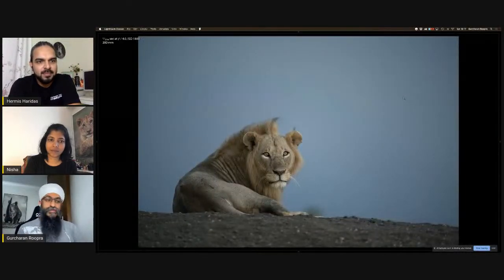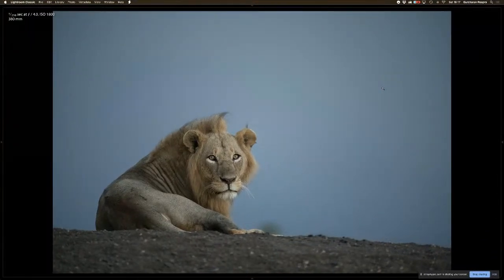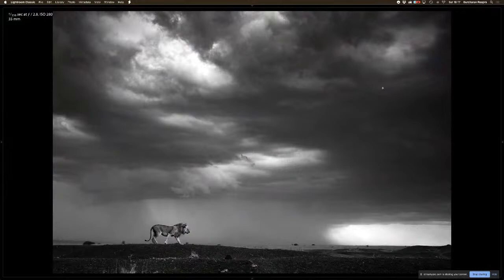Like here, this is a 380 millimeter shot, low light, 1800 ISO, and I am there, I am low, and I'm taking this shot, and I'm having fun at the same time. But what this doesn't tell you is there was a story happening all around us. And this is the same lion, the same day, just that he got up and he started walking. And now look at the story it tells you. There's the sky, there is the beautiful rain in the back.